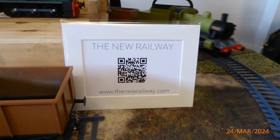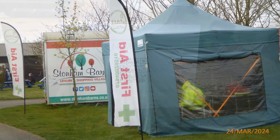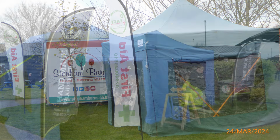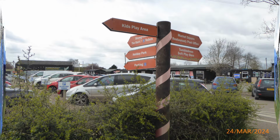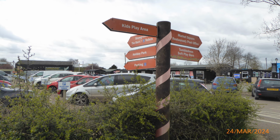So yeah, that's them. That was all that I've really filmed. So I had a little walk around the site. There was a first aid post here, which hopefully wasn't used too much. And there was also a handmade wooden craft, which was quite nice. I did go in earlier on and have a look. And we're back to this signpost again. So I thought I'd do a quick photographic tour through the site as I could.